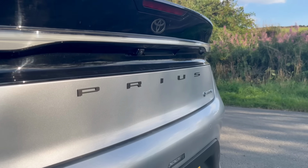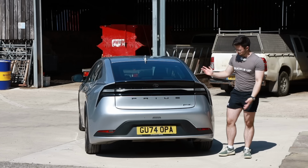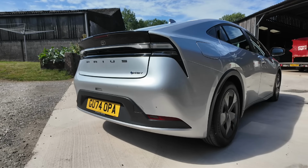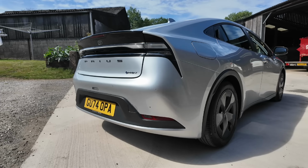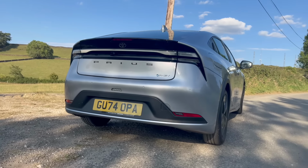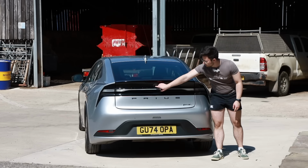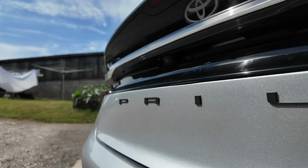The back of the Prius is again more modern, sleeker, and it just looks so much better. I really like this drop off at the edge of the vehicle and this nice haunch as well. It's very smooth, quite flowing design, and it looks very premium because of your large Prius lettering across the boot. Your Toyota badge is nestled nicely above this light bar-esque bit of rear styling, and it just all ties together so nicely.